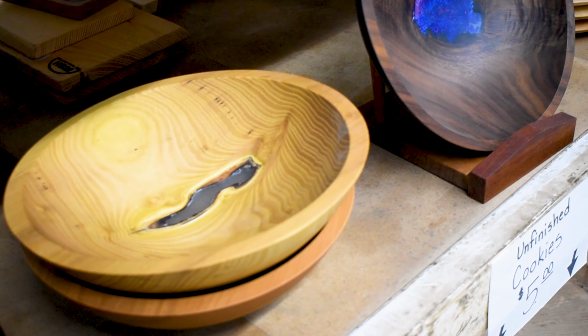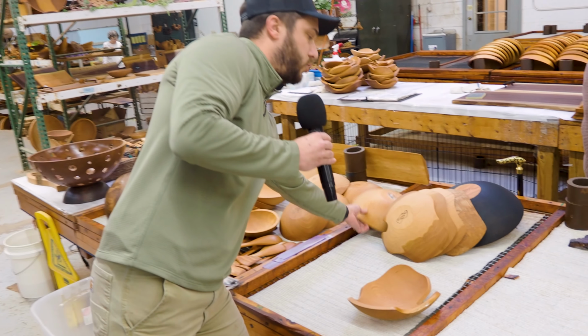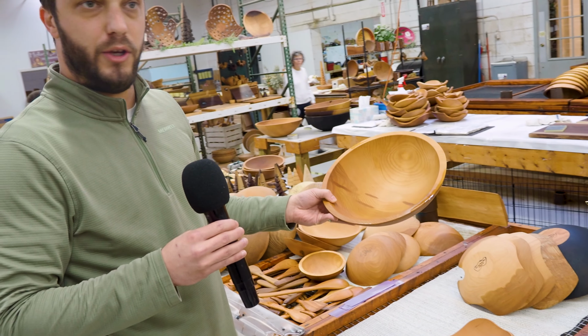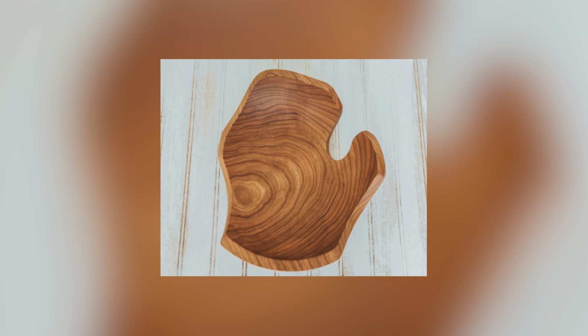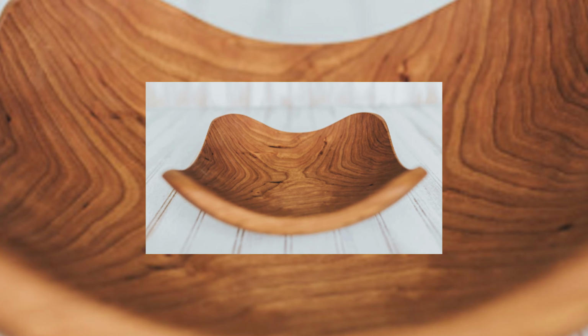We have our Michigan-shaped bowl. So this would have come out of a traditional 12-inch bowl that had a defect or crack in it. We want to be able to utilize that, so we cut around that crack into the Michigan bowl so we can still utilize that piece. We also make heart bowls and 4-corner bowls.